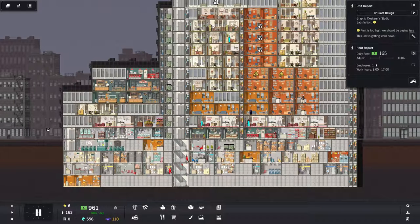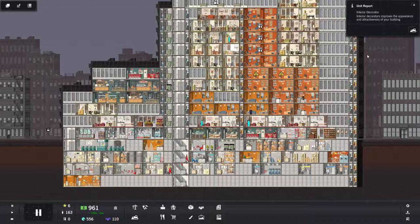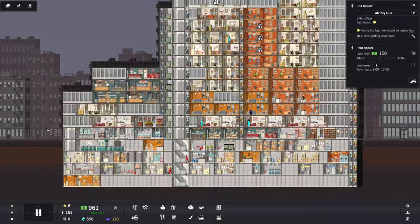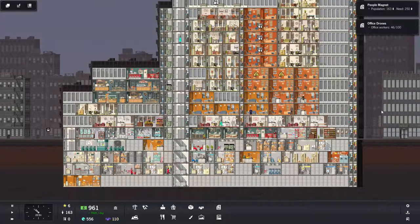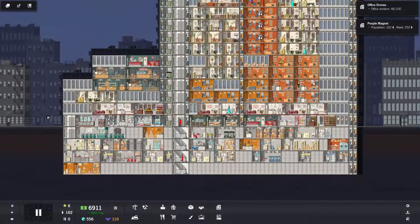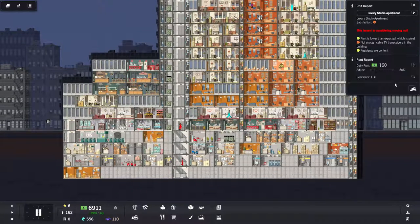200% rent. Quite honestly, I don't care. I know that you're going to be paying shit tons of money for total shit, but there you go. Alright, fingers crossed they all move out, because we want to get rid of them. It might cost us a little bit of prestige, but that's okay. We'll take it. Okay, we made 5.5 to 6 grand. That's fine, honestly, that's great. You moved out? Are you shitting me? Oh my god.